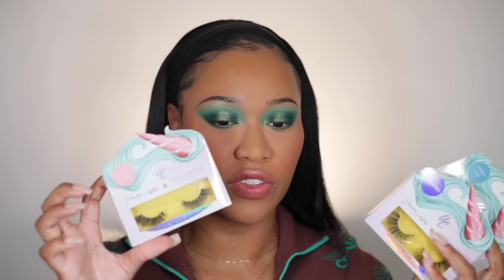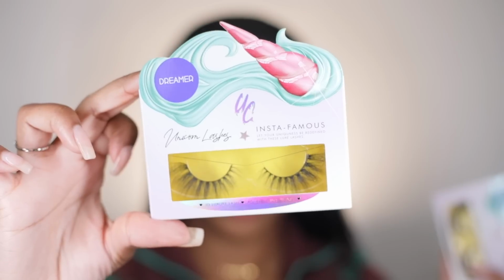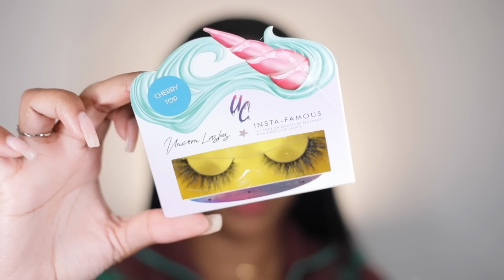What I'm gonna do is add some lashes. I got a package from Unicorn Cosmetics recently and they had some lashes in there. So I think I'm gonna use one of these. I'm not too sure. Let me show you a close up. So these are Apple Sours. This one is called Dreamer. And then these ones are called Cherry Top. I'm leaning towards Apple Sours, so I think I'm going to take Apple Sours, apply them, and then I'll come back to you guys. Okay, so lashes are on.